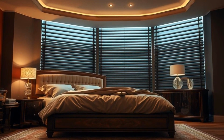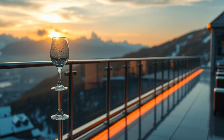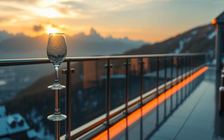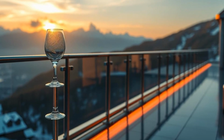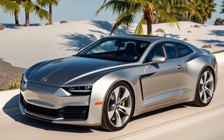But here's where it gets wild. The Performance S features a pop-up rooftop terrace with tempered glass railings and heated flooring. Imagine watching a sunset in the Swiss Alps from your private 2nd-story deck. Wine glass in hand, 30 feet above the ground. And the price for all this luxury? Try $2.4 million before options. But hey, for a billionaire on the move, that's pocket change.